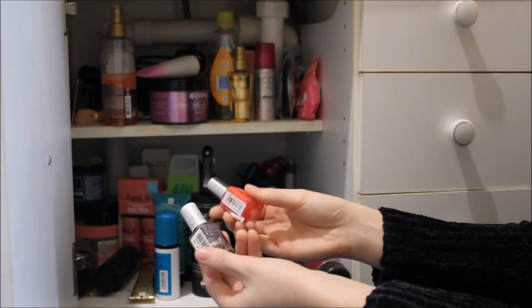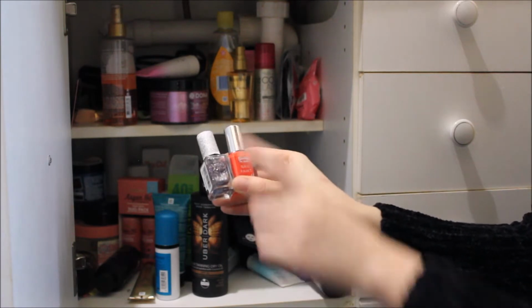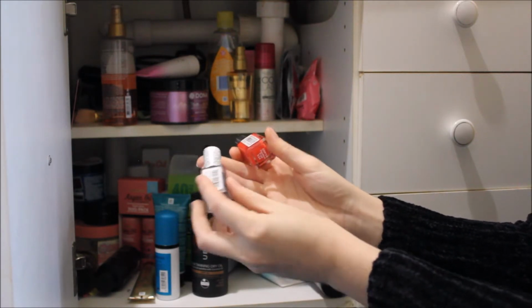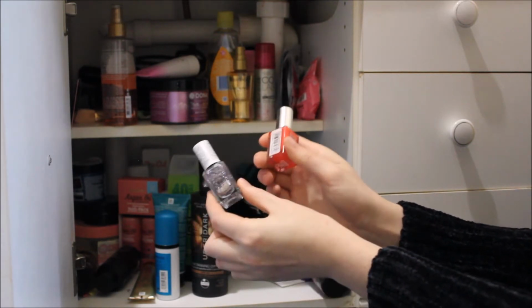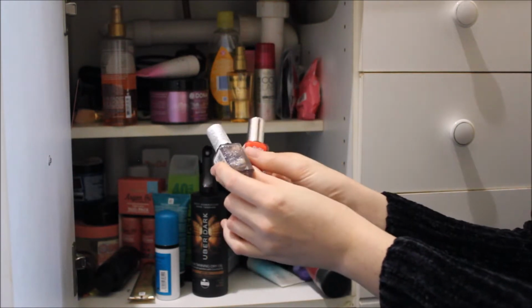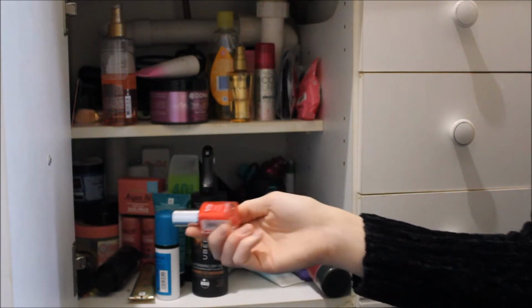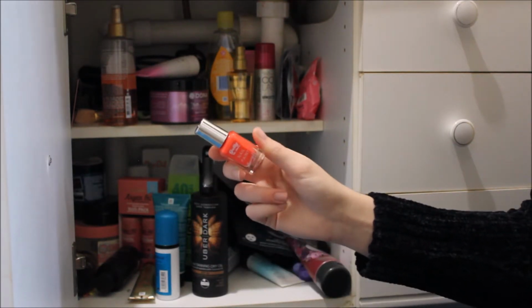Then we have these two Barry M nail polishes. This one, the packaging is just stunning, and this is pretty much just a straight up glitter. When I use this I do about 4 coats and it's just complete glitter and it's gorgeous. And then this colour is just so bright and fun, but a bit summery for right now.